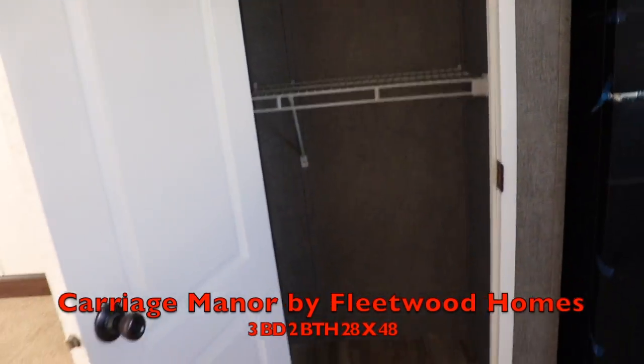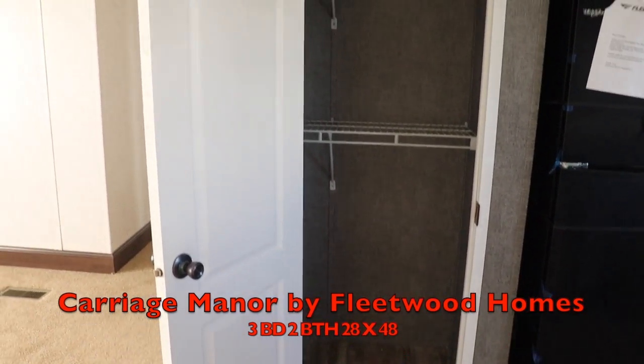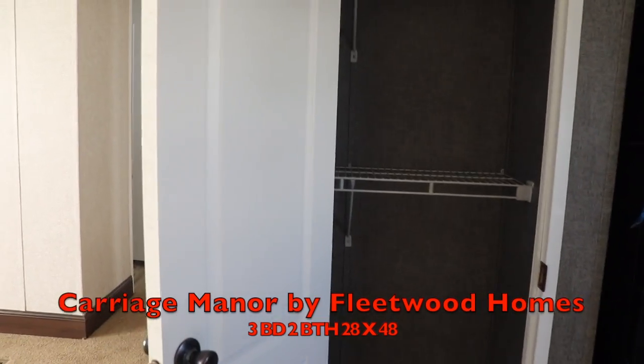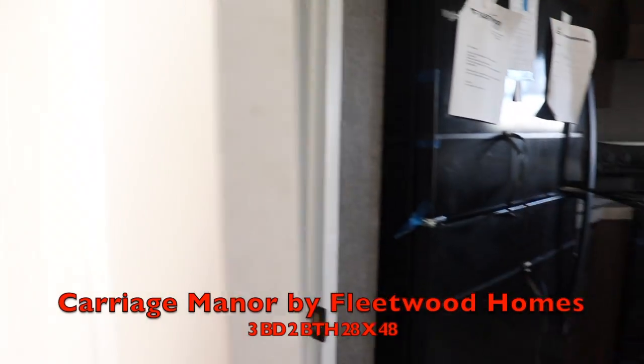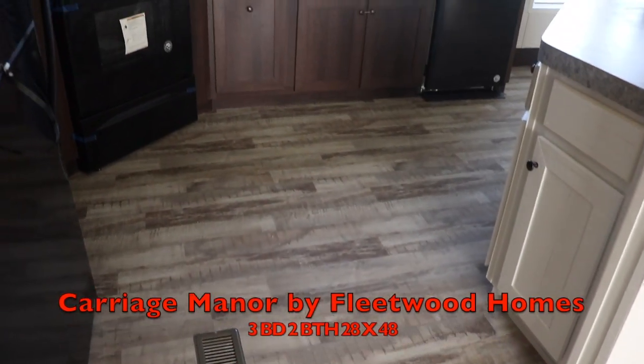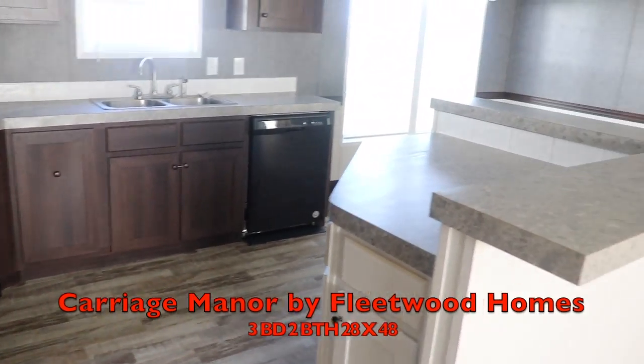This kitchen has a pantry. This particular pantry only has two places for shelving, but there's so much room in there. I probably have four or five shelves in that room. But the fact that it has the pantry in the kitchen is really nice.